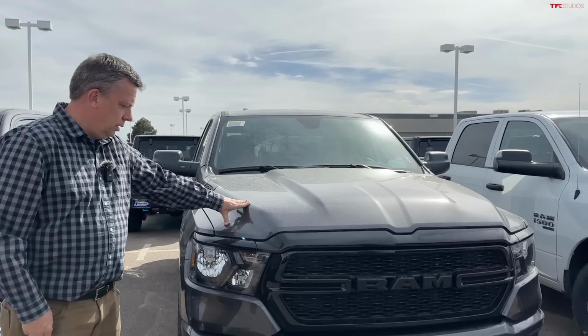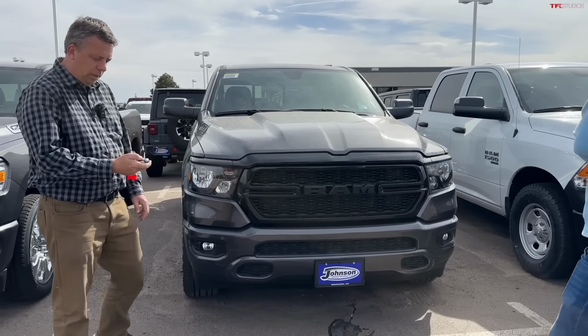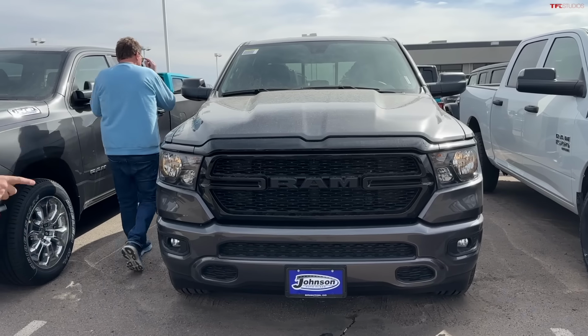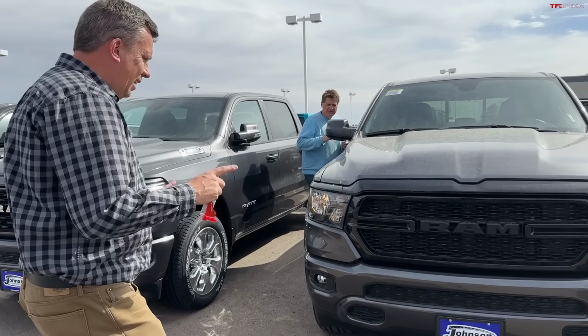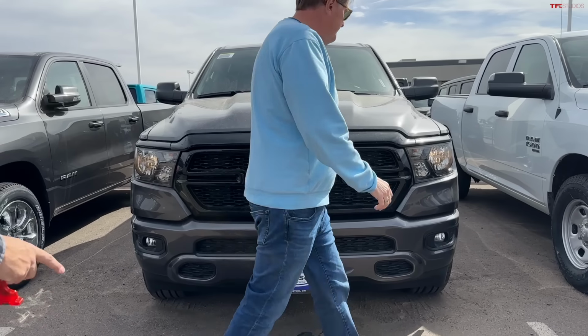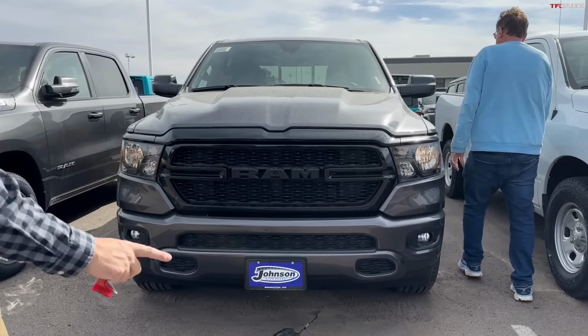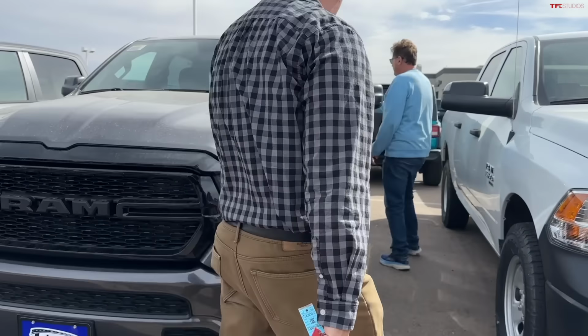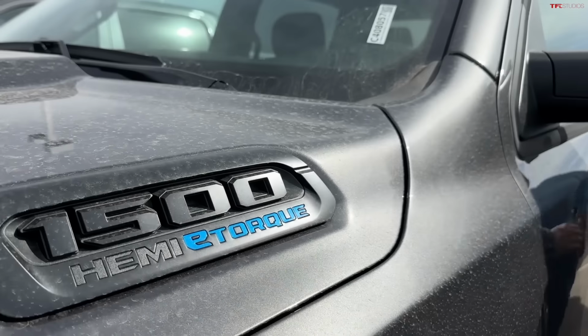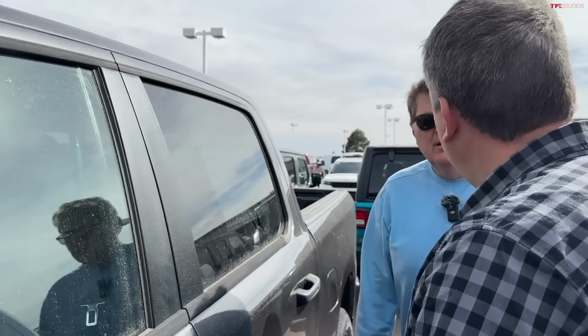Okay. They're here. But this is my surprise. Another Ram. What's so surprising about it? Well, let's open it up. Okay. All right, well, let me see the sticker first of all. Okay, it's a Tradesman. It's got a night package. So look, it's got the black grille, black surrounds. It's got fog lamps. It's got a Hemi. And it's got a price tag of 55. How is that surprising? Okay, I used my internet searching skills.